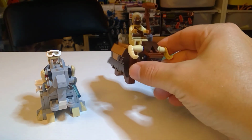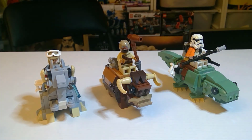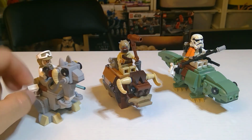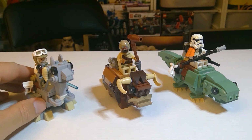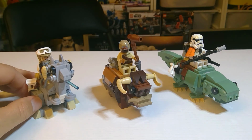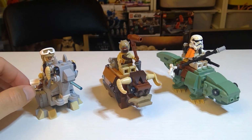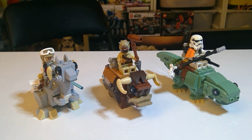Then all of a sudden, out of nowhere, Banthas fighting T-16 Skyhoppers. I've never seen that in canon anywhere. And then, of course, do Tauntauns fight AT-ATs? Never seen it. So I hope that they can move back, strategically think through what they're trying to accomplish with these Microfighters and some of the versus, and maybe resurrect it where it makes sense. So I hope. Let me know.